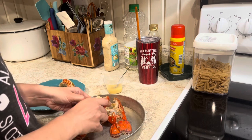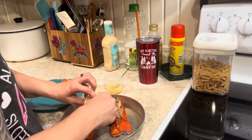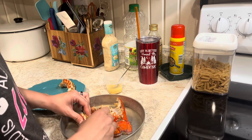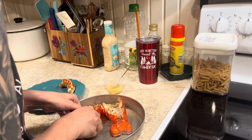There went some shale. What are we supposed to do with the shale? Oh, wait, this is peeling easier now. This is coming off. Maybe I'm doing it wrong. Maybe I should have looked up what you do with the lobster after it's cooked. I didn't look up that part.